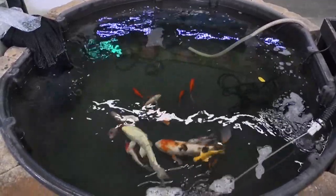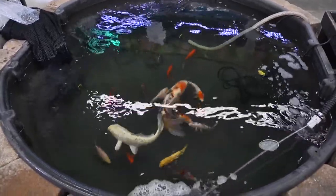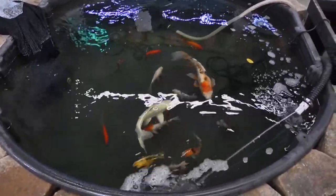Yeah. This is so cool. See him? And he has no problem with them either. Something can be 2 foot long and he'll go right nose to nose with it. So here, look at him. You see him checking them out? Yep, they're just sniffing.